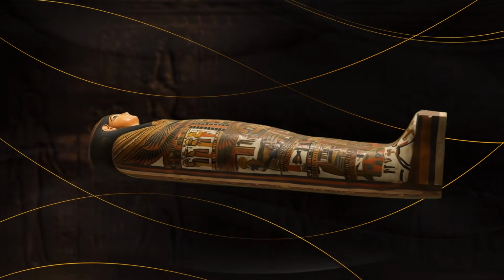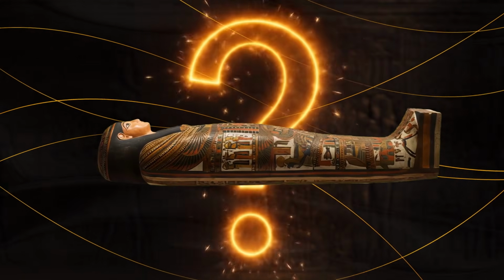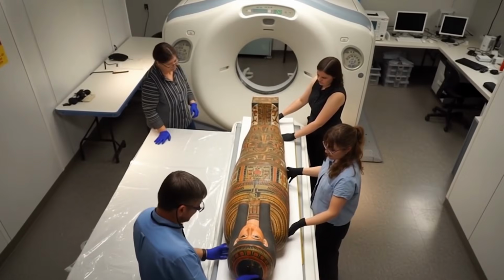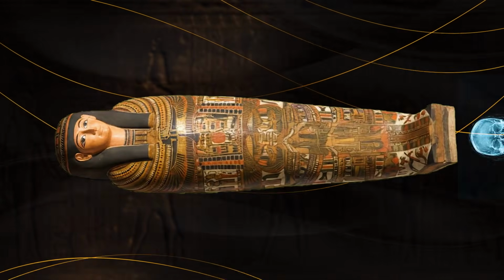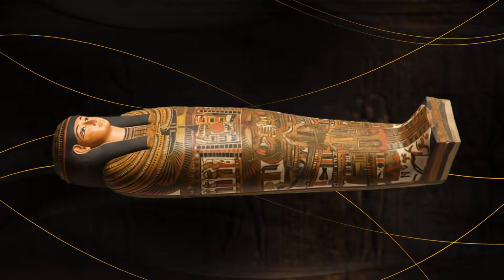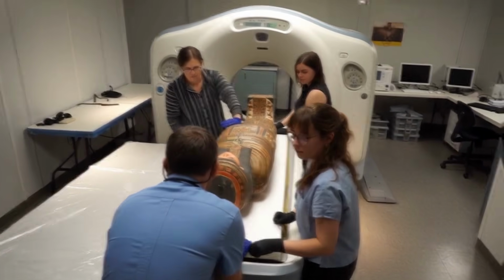But there was only one huge problem with her mummy. How did they even put her in the coffin? No matter how much researchers looked, there were simply no entry points. The only visible gap was a tiny slit near her feet. But that's not nearly large enough to place her entire body inside. This mystery puzzled them for decades, until they finally learned the truth only recently.